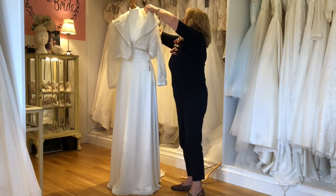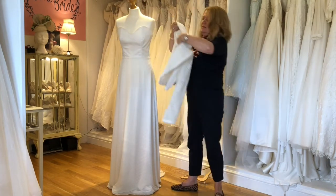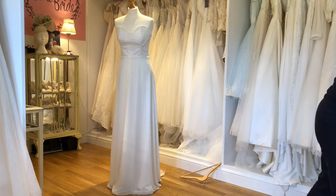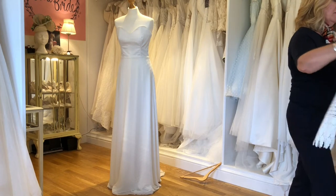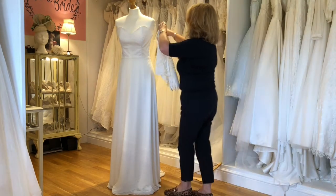And is this the Freedom collection? This is from our Freedom collection, yes. Or you could go for a jacket. Now there's a difference between a jacket and a bolero. A jacket does up at the front, a bolero does up at the back. So this is a jacket.